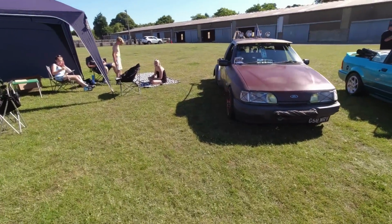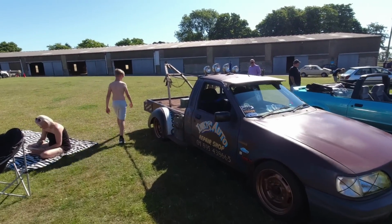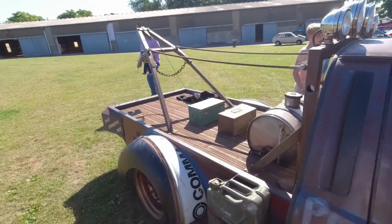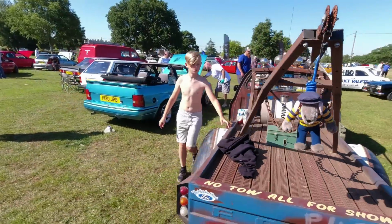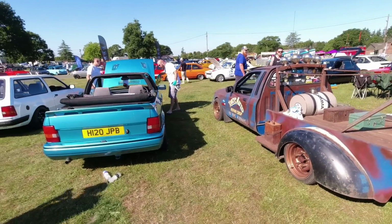Oh, you're quite taken by this one, are you? Yeah, this mad P100 tow truck. It's hard to describe it. It's a remarkable piece of work. Some lovely patination going on. Yeah, like that a lot.